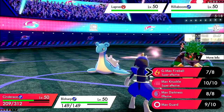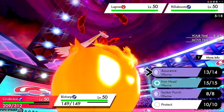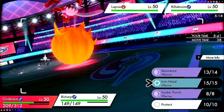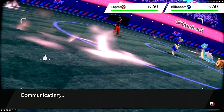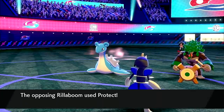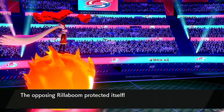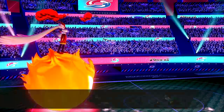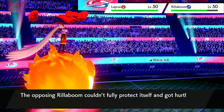I'll go ahead and just G-Max Fireball this Rillaboom. And I can go for an Iron Head onto the Lapras. And then I can probably just win after that. Lapras shouldn't be able to knock me out while I'm Dynamaxed. As he protects, that's fine, I suppose. I can just Sucker Punch him next turn. I almost Max Knuckled, but it didn't feel worth it in case there was a Weakness Policy on the Lapras in the end. I'm kind of hoping he just Perish Songs and then I can just switch out and win.